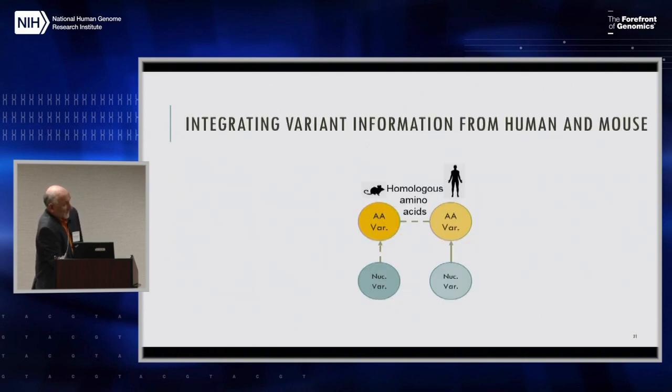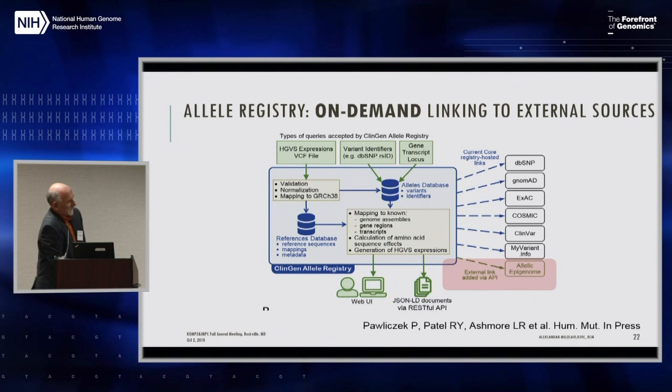So, in terms of links to mouse variants, I think the link toward homologous amino acid change in mouse and human needs to be established, as well as something equivalent to the mouse database linking nucleotide and amino acid variants, so that these types of information can be collated and used for inference.